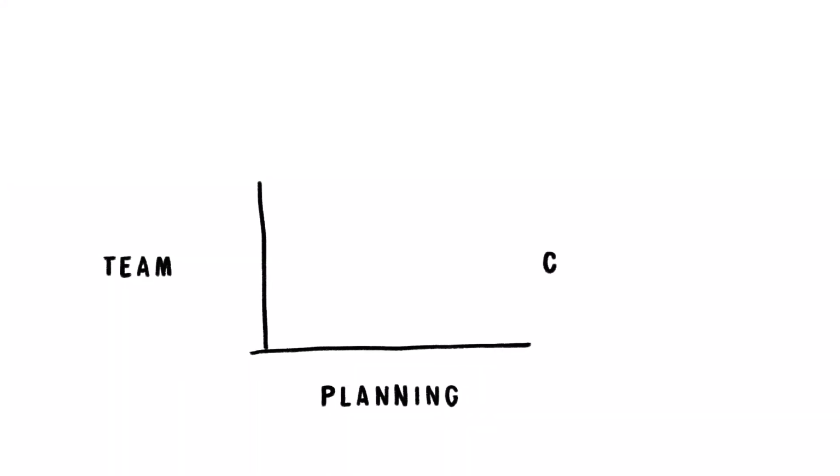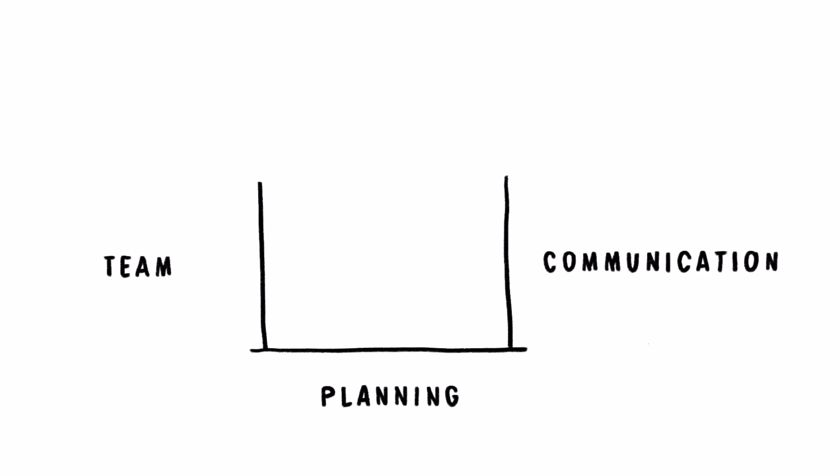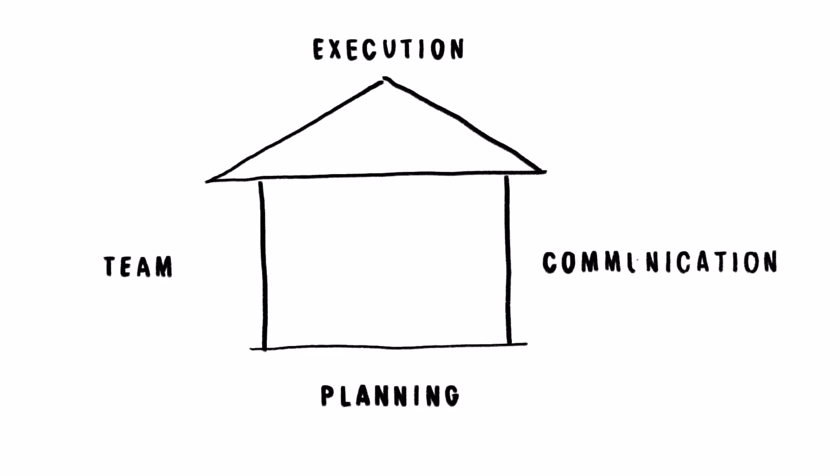I'm your host, Curtis Lawson, and we are here to teach that every successful construction project has 4 components demonstrated by this simple drawing of a house. The foundation is proper planning. The left wall is your team, the right wall is communication, and the roof is proper execution. Have all 4 of these components in place, and your project will succeed.